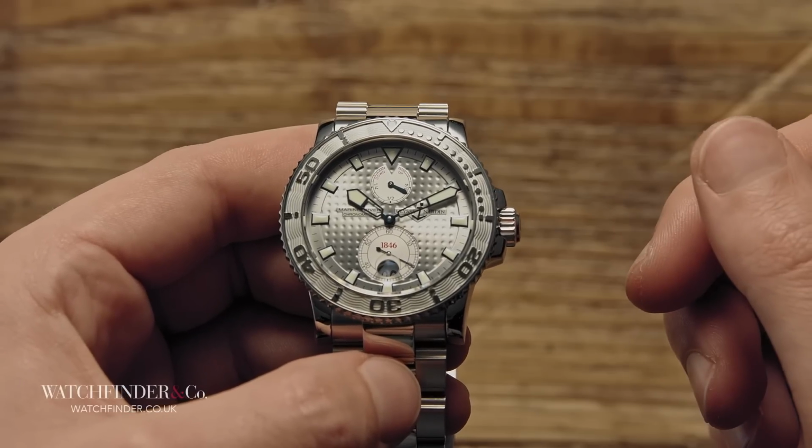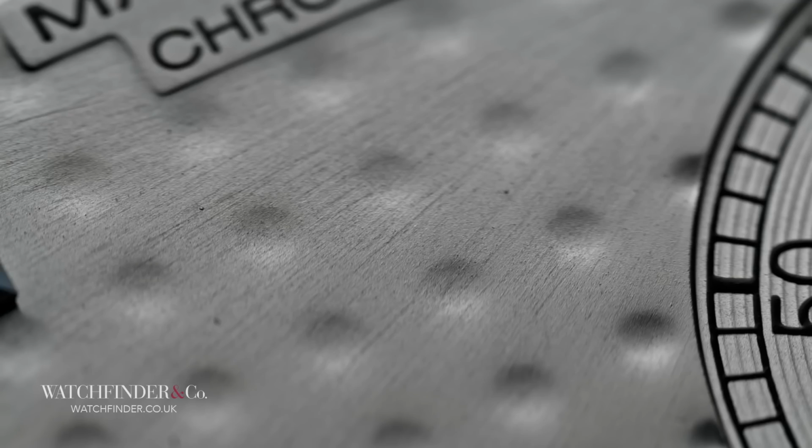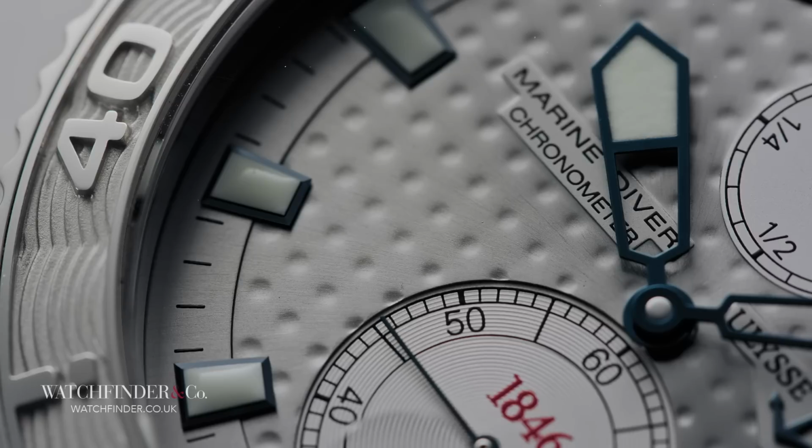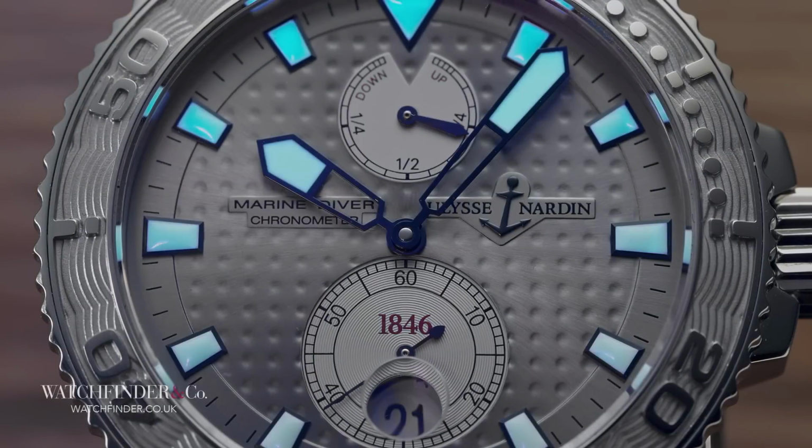It's hard to ignore that dial, so we'll start there first. It's finished in rhodium. That's the same stuff white gold is plated in to make it pure white instead of a murky yellow, and here the matte finish with the dimpled pattern gives it the appearance of some kind of alien technology. It shimmers in the light, presenting an almost holographic sense of depth, a mild optical illusion if you like.